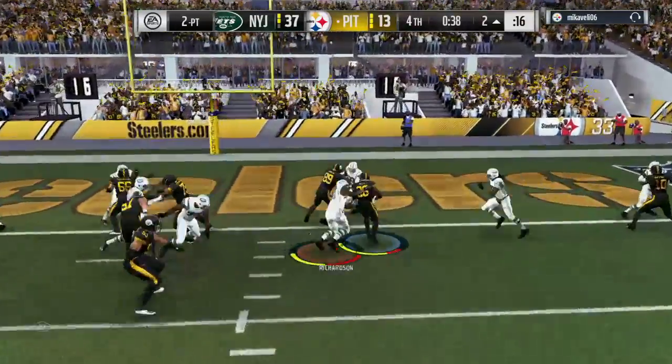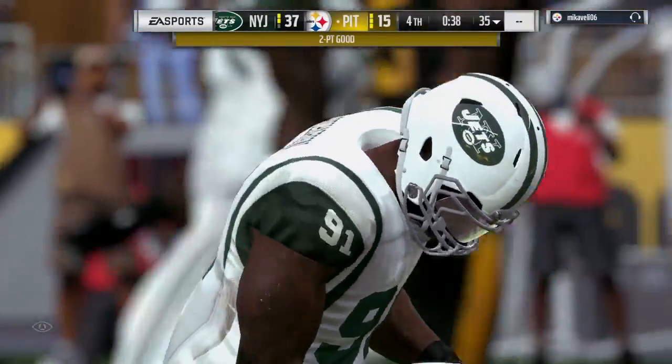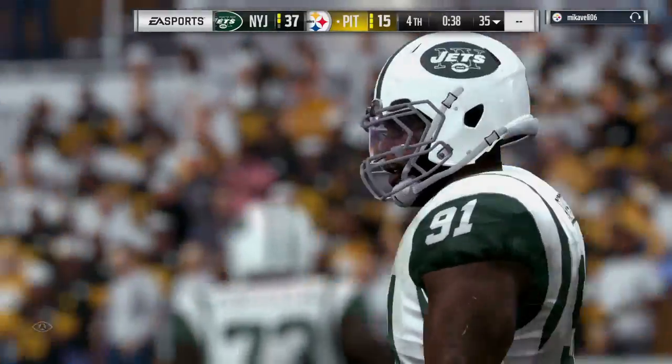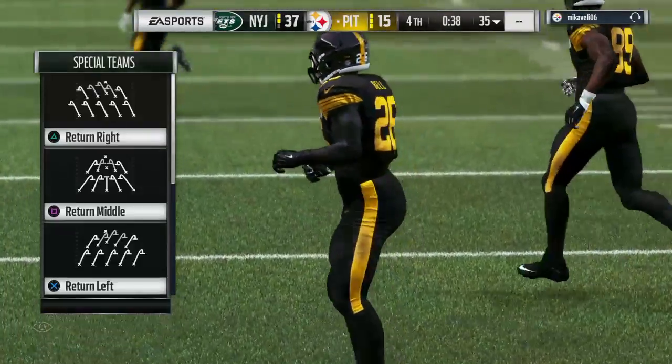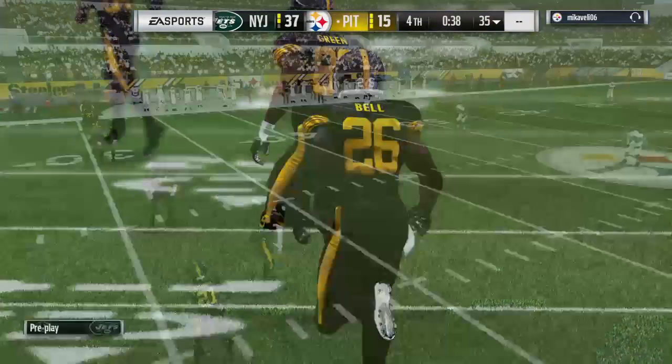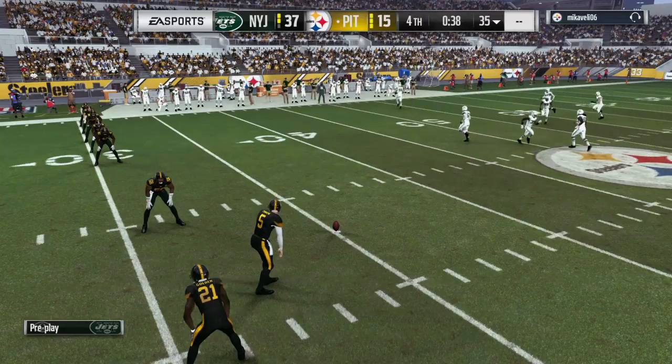They'll try and run it in with Bell, and he will find the end zone again. So he gets the touchdown and the 2-point conversion, and that'll cut this deficit down a little bit further. So it would no doubt be a miracle comeback from here, but let's see what they can do starting with the onside kick.